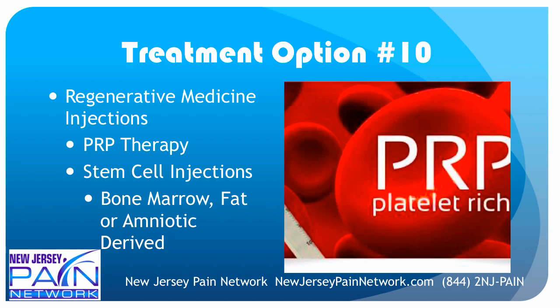These are truly cutting edge. PRP therapy stands for platelet-rich plasma therapy, and basically it's a simple blood draw with the blood being spun down in a centrifuge for about 15 minutes. And the middle layer that results has increased platelets and growth factors, and these get injected into the problem joint. It draws in your own stem cells and helps repair and regenerate.